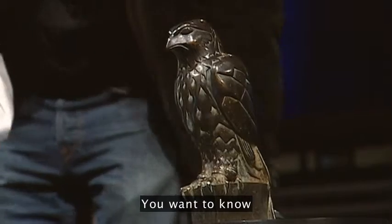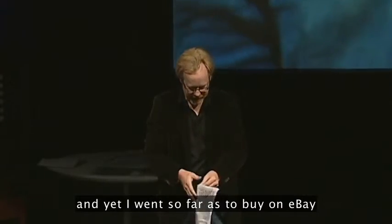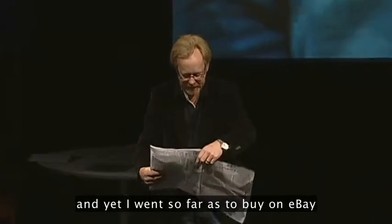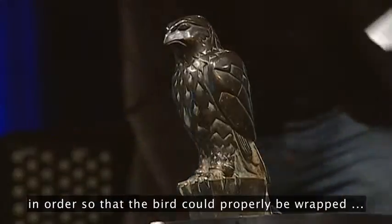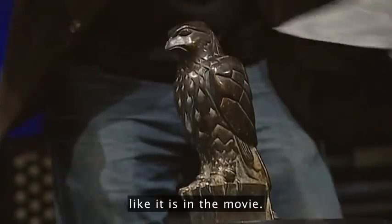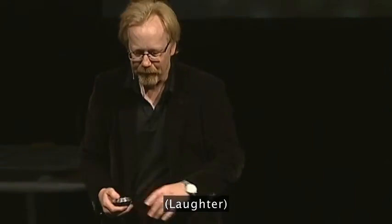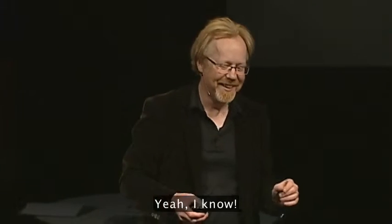You want to know how obsessed I am? This project's only for me, and yet I went so far as to buy on eBay a 1941 Chinese San Francisco-based newspaper in order so that the bird could properly be wrapped like it is in the movie. Yeah, I know.